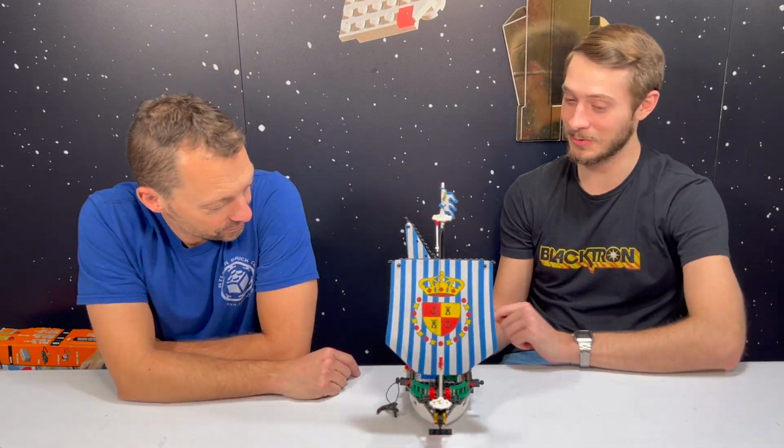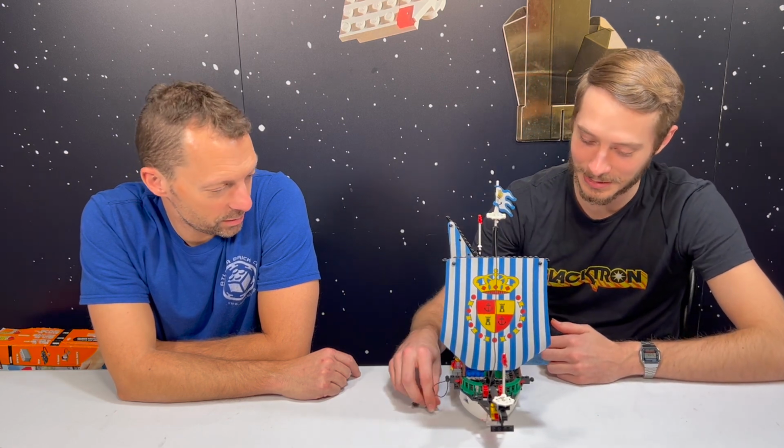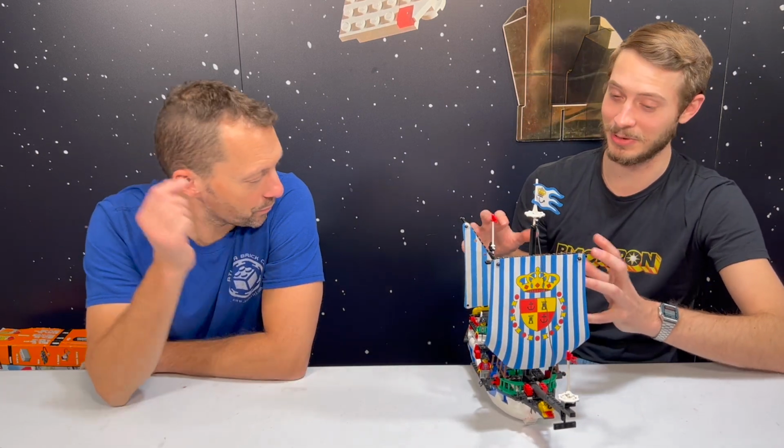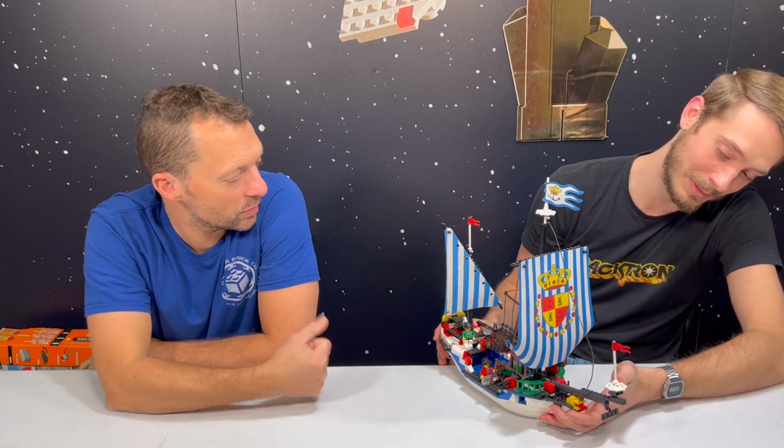It has green arched windows, green curved railings. It's just some really cool colors and pieces. I actually got the boat hulls from this on Bricklink as a kid for a couple bucks each. And I ended up building my own custom one. So to have the original would just be super special. So this has got to be one of my top favorite pirate ships.